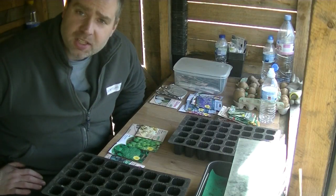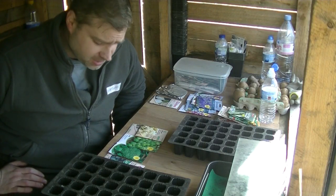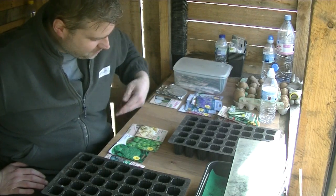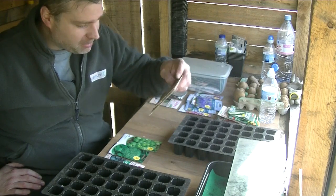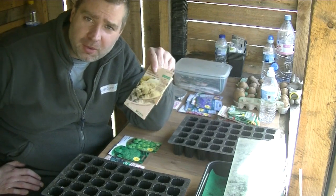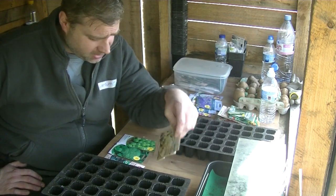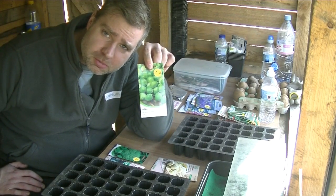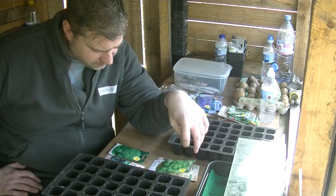The next thing that I'm going to grow is some of my brassicas, or sow should I say. You can't grow them until you sow them. So yeah, it's about that time now. I've got cauliflower all the year round, pretty standard. I've got the green marble F1 Brussels sprouts from Wilco's.